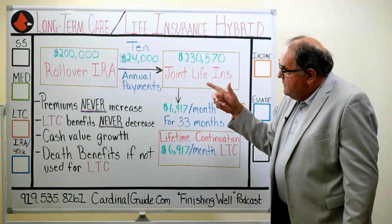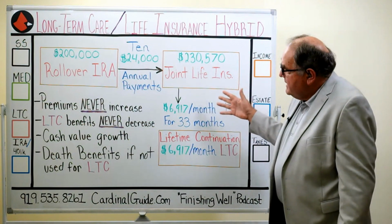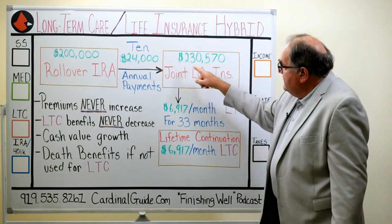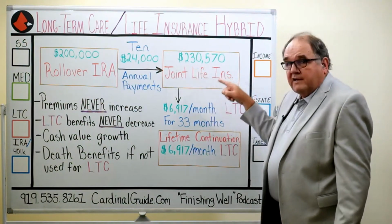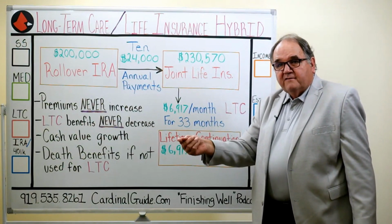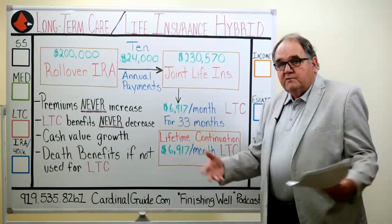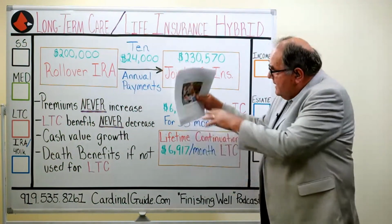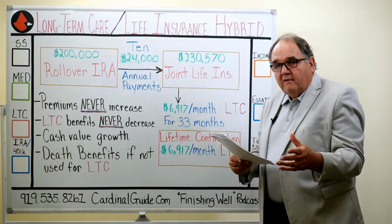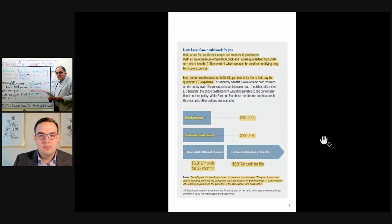So if you go through this, you can purchase this same arrangement just on one person if you're a single person. And then it won't be a joint life policy. It'll pay this amount to your beneficiary at your death. And then the lifetime continuation would just be on one life. So there's a lot of different ways to work this arrangement. We're just showing you one of them. So now I want to go back to Tom, and we want to make a few more points.